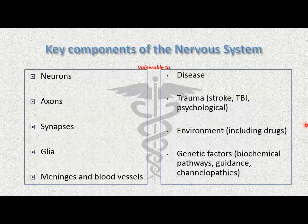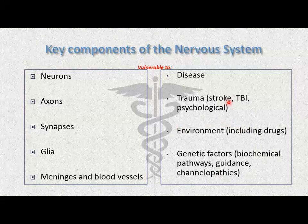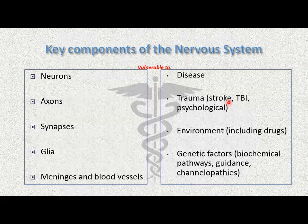You can have environmental insults that affect especially the developing brain. And then you can have direct trauma causing problems. So for example, an obvious one is that a head injury is going to cause serious problems, but also things like strokes, which are some kind of insult to the blood vessels, whether it's bursting them or blocking them, and that will lead to damage to the nervous tissue that's supplied by those blood vessels. And over the course of the next few weeks, we'll be talking about different types of neurological disorders which have different aspects of these different types of insult.